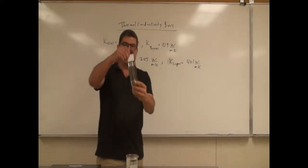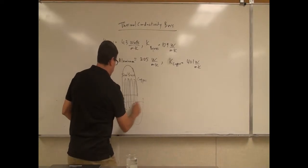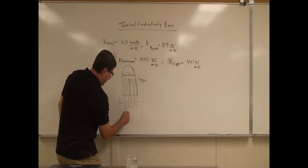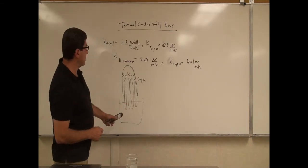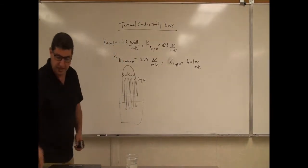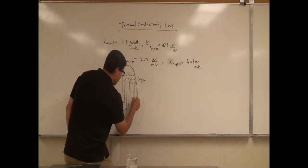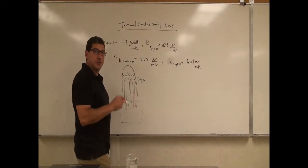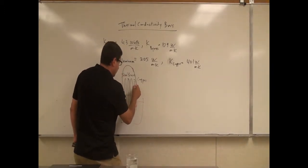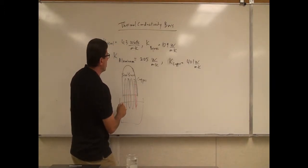So the apparatus looks like this, right? And then it goes in a beaker of hot water. When I put it in the beaker of hot water, the heat is going to start flowing up, right? So what should happen? The heat through the copper should flow twice as fast. So you should almost see this heat flowing. I'm just going to mark it with a red marker. You should see this heat flowing up the copper, and when it flows up, the color of it is going to change. It should flow twice as fast through the copper, and then the color of the brass should change.